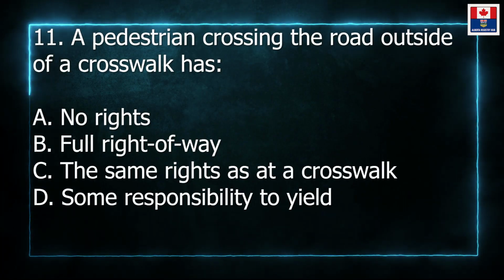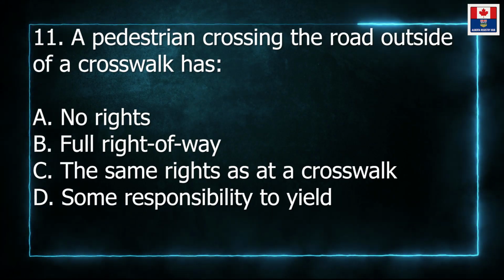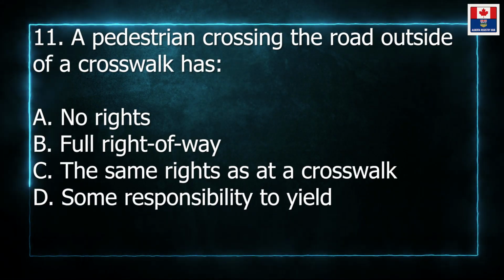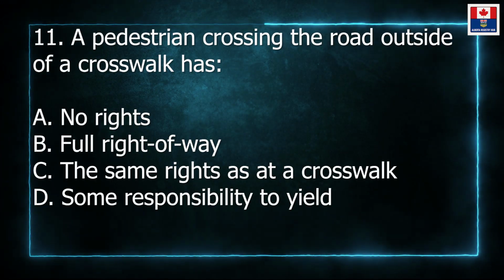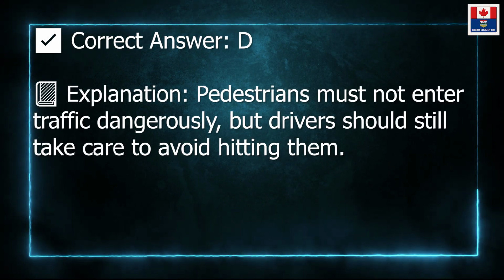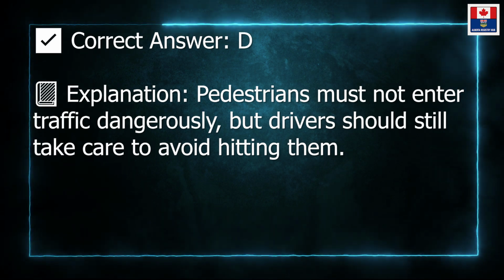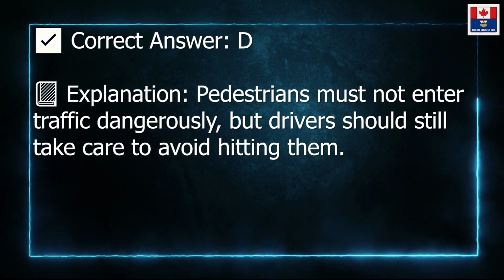11. A pedestrian crossing the road outside of a crosswalk has: A. No rights. B. Full right-of-way. C. The same rights as at a crosswalk. D. Some responsibility to yield. Correct answer, D. Pedestrians must not enter traffic dangerously, but drivers should still take care to avoid hitting them.